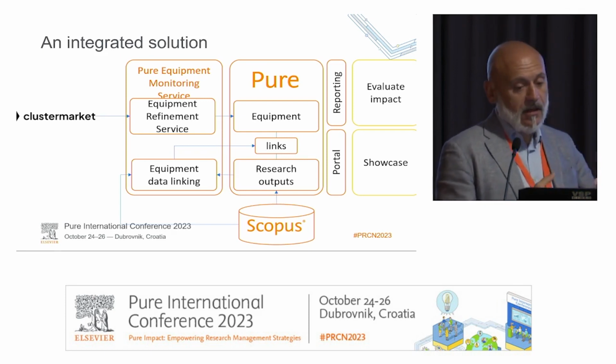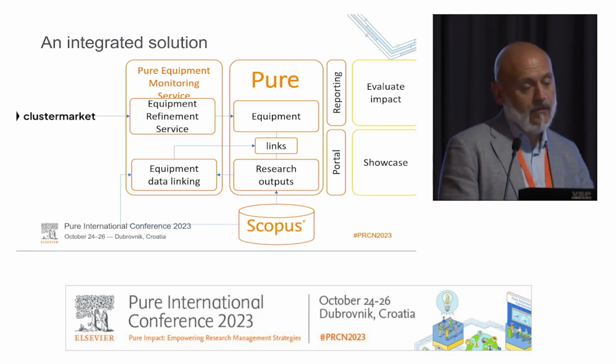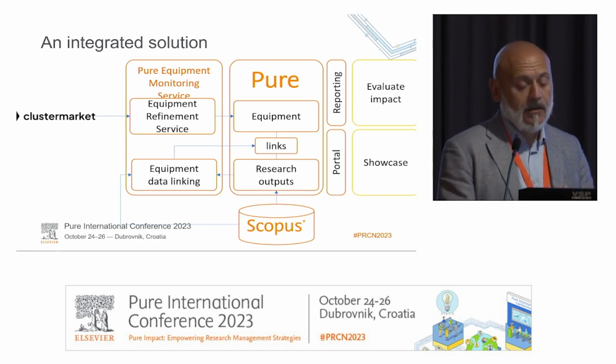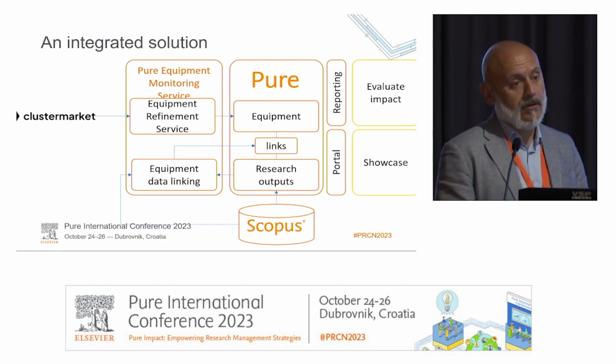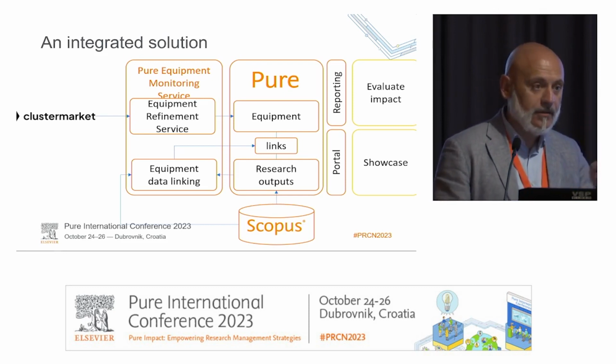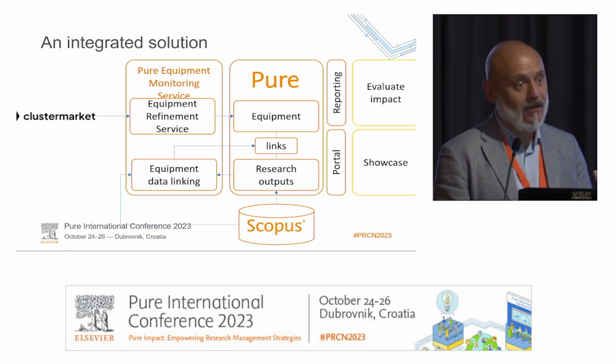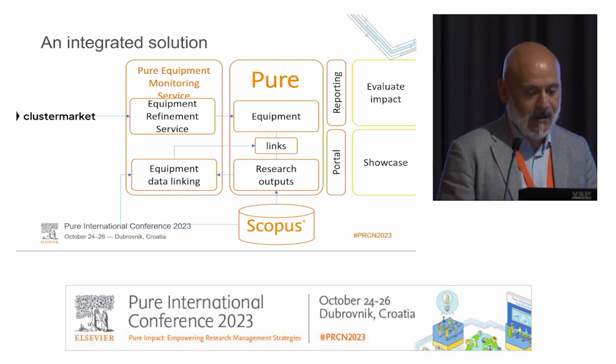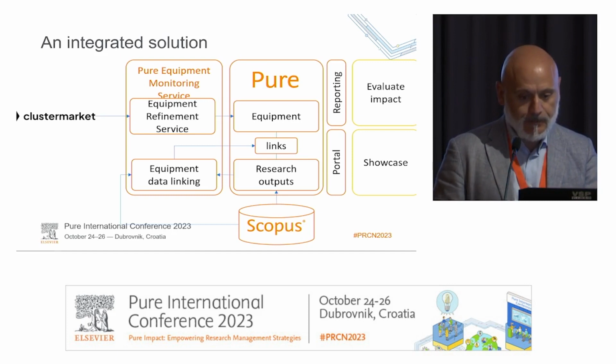And then these links are surfaced through the reporting module for the purpose of impact assessment and reporting, and through the portal for showcasing. And there is another interesting use case that we discovered while we were working on this project, which I will mention later, that still leverages the portal.